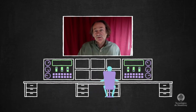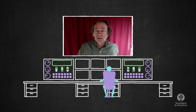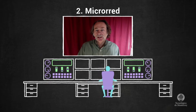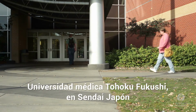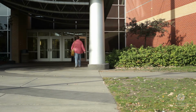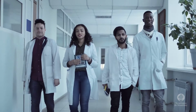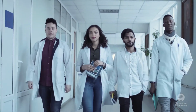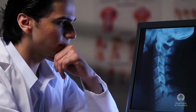The second one I like to call a true microgrid. And this is in fact where we see the most microgrids now. And usually they are some large customer that is able to disconnect and function as an island. One of the very famous examples of this is one in Sendai, Japan, which is a small university medical school. It's called Tohoku Fukushi University. And this, very interestingly, was one of the early projects funded in Japan in the early era of microgrid research.